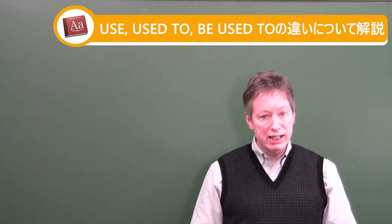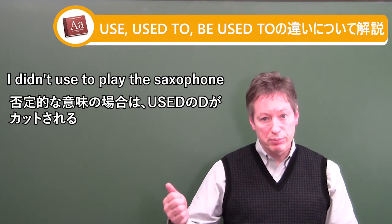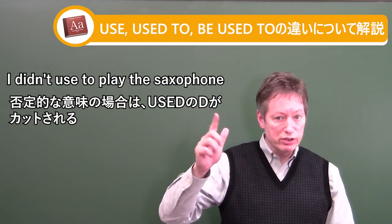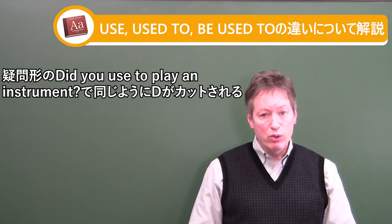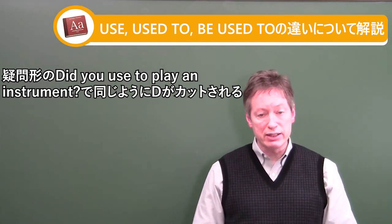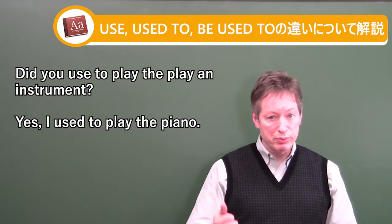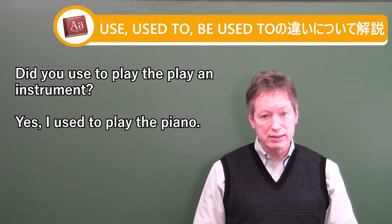Now, if you put that in a negative or a question, for example, I didn't used to play the saxophone. Now, negative and didn't, the USED now changes to USE only. You cut the D off there because I had it in the negative, it didn't. Or the question form of did, so did you used to play an instrument? No D in that regard either. Yes, I used to play the piano, for example.